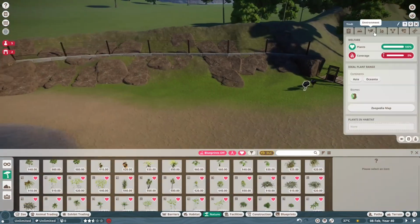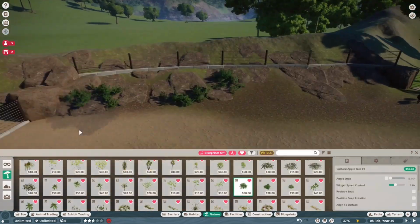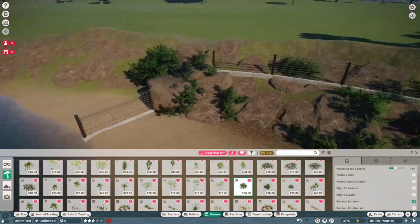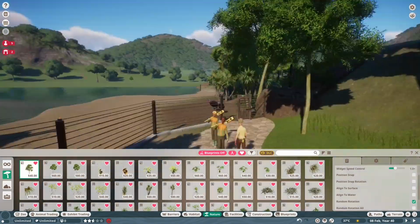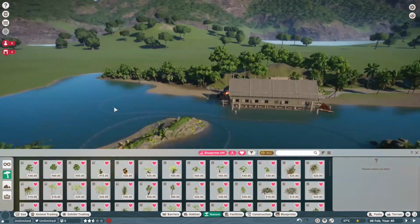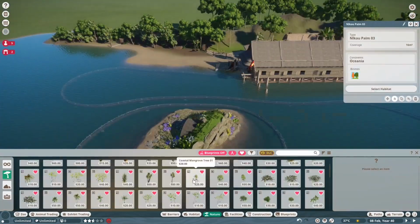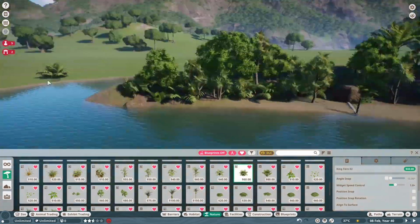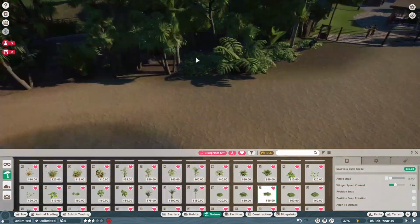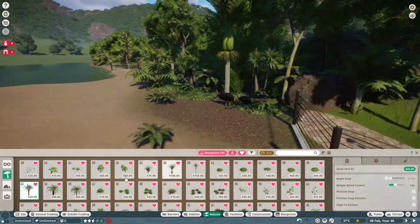The one thing right here being the cassowary enclosure. All the enclosures will be visible from the point of view of the boats, but all of these enclosures will also be visible from the point of view of the guests on the island from the ground.